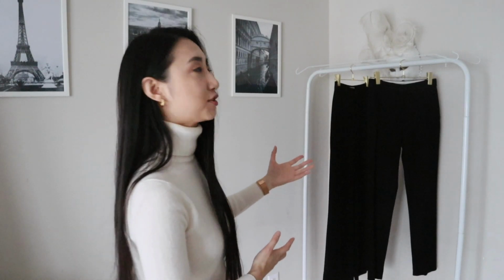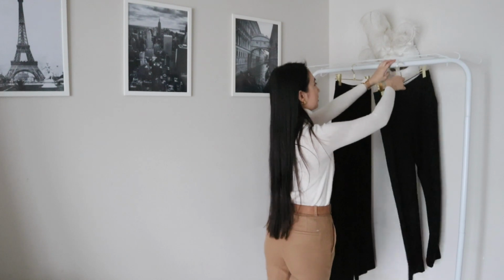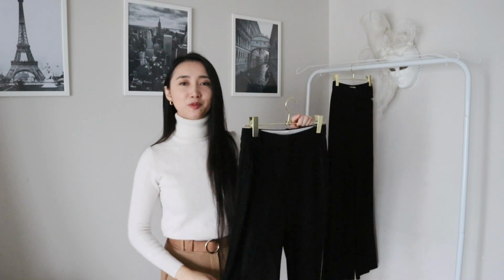A pair of black trousers is also a very versatile piece, but I know it can be tricky sometimes to pick the perfect pair of trousers that flatters you. There are so many different cuts and silhouettes. For example, we have low rise, mid rise, high rise, pegged, straight leg, wide leg, so you really need to try and see what fits you better.